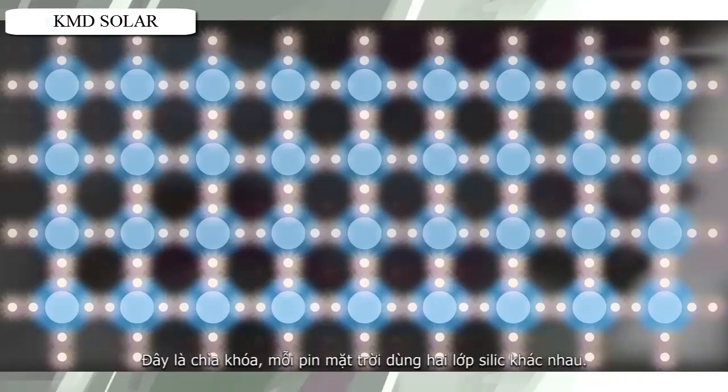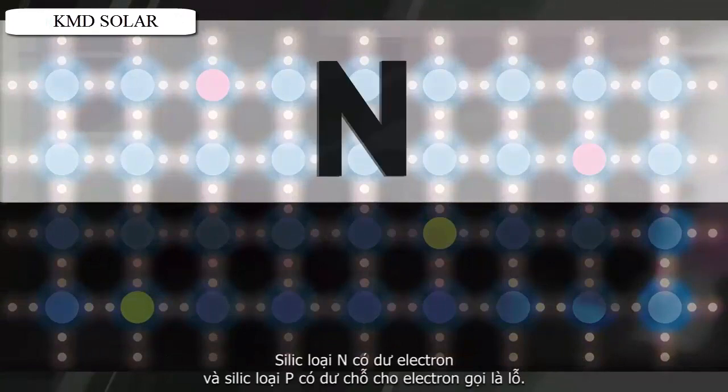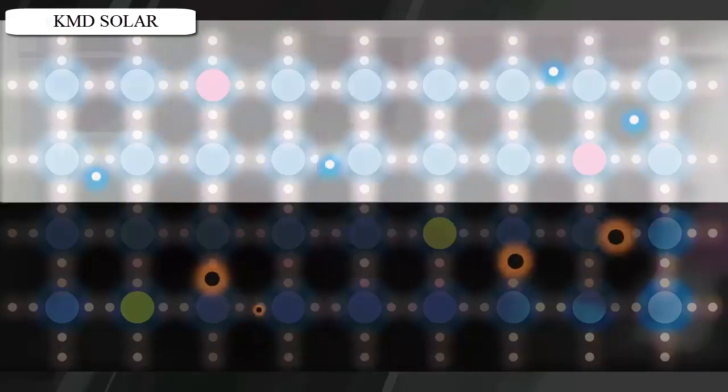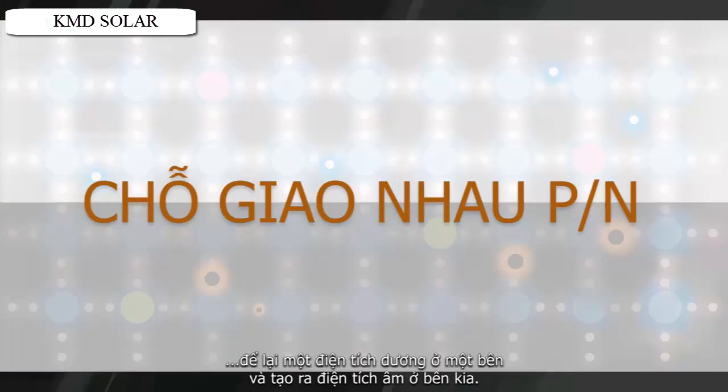A silicon solar cell uses 2 different layers of silicon. N-type silicon has extra electrons, and P-type silicon has extra spaces for electrons, called holes. Where the 2 types of silicon meet, electrons can wander across the p-n junction, leaving a positive charge on one side and creating negative charge on the other.